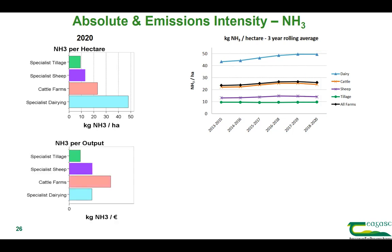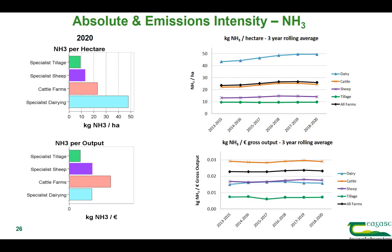In terms of euro of output generated, on ammonia emissions, cattle farms, again similar to GHG, come out with the highest ammonia emissions because they have the lowest revenue generating capacity and the second highest level of emissions. Sheep and dairy farms have similar levels for different reasons: sheep have lower levels of emissions, and dairy farms have higher revenue generating capacity. So they end up coming out fairly similar in terms of the result, and that long-term trend is fairly consistent through time.